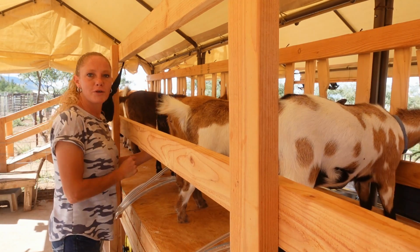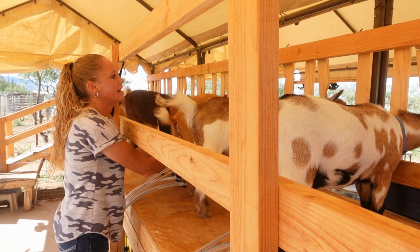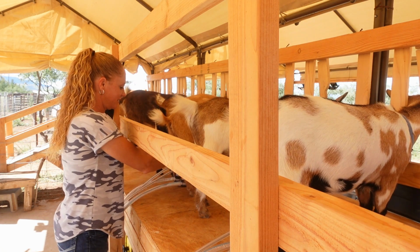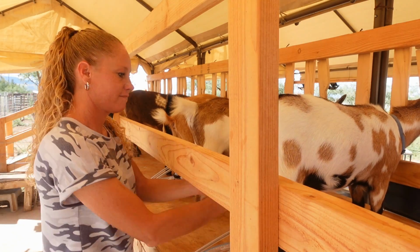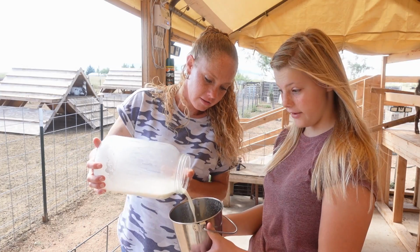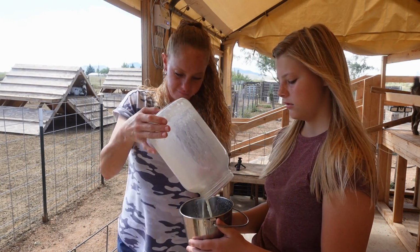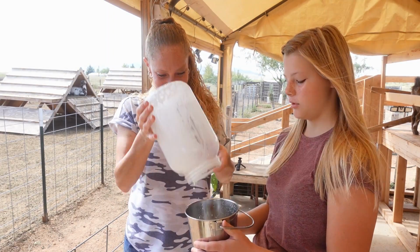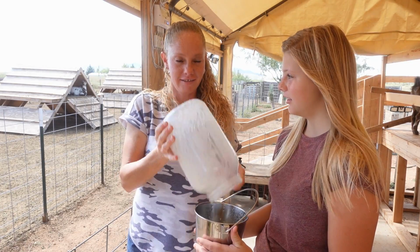Tippy had 1.7 last time. And Dinky did 1.4. Okay, so we'll see what these girls do this time. Tippy's last was 1.7. All this butterfat. It's all butterfat for her though. Don't count it. It's important. This is Tippy.